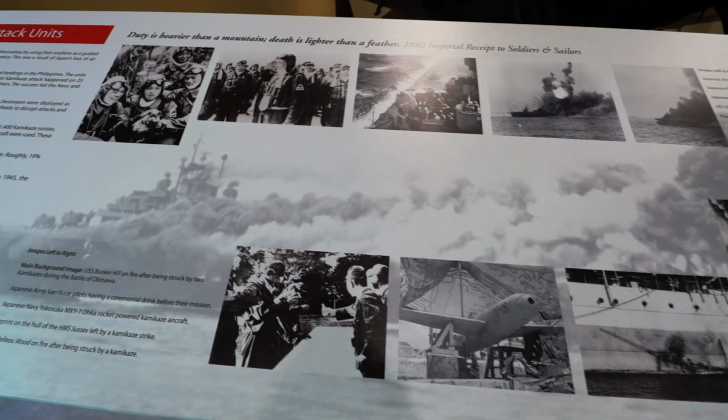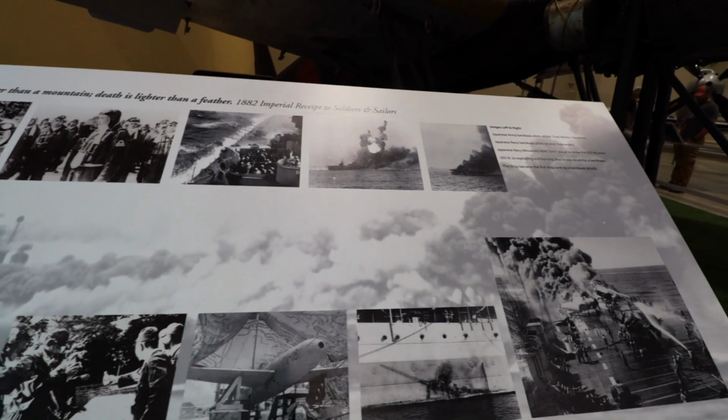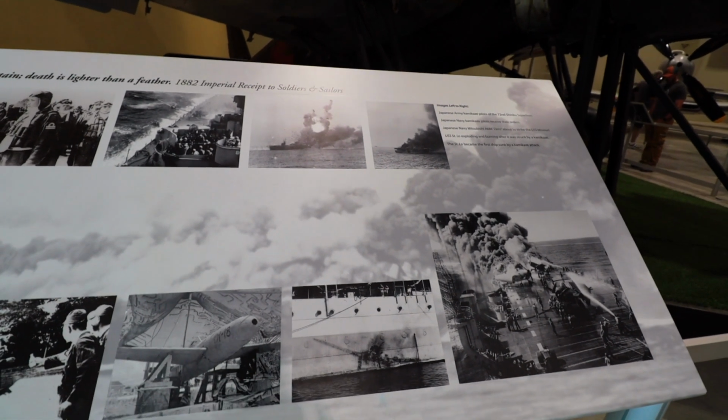Now, of course, kamikaze attacks were commonplace throughout the war, and there were over 106 kamikaze missions, with a total of 47 Allied ships that were actually destroyed, and 368 which were damaged.